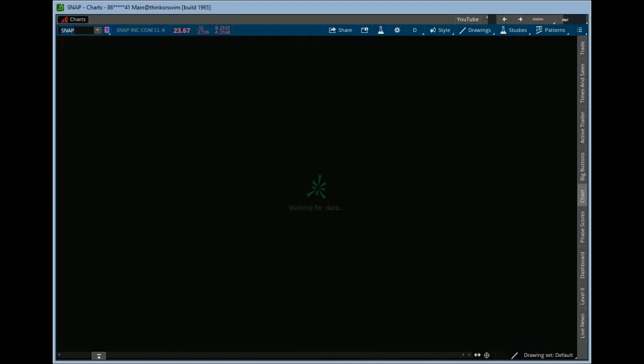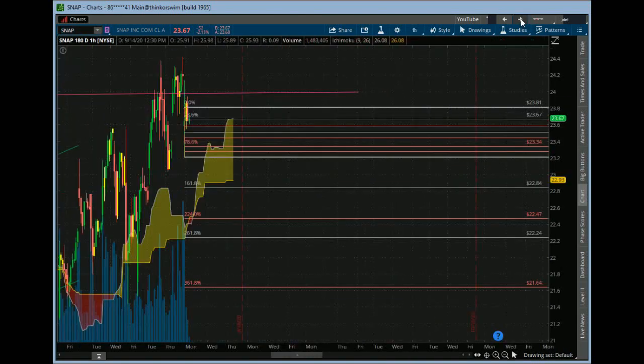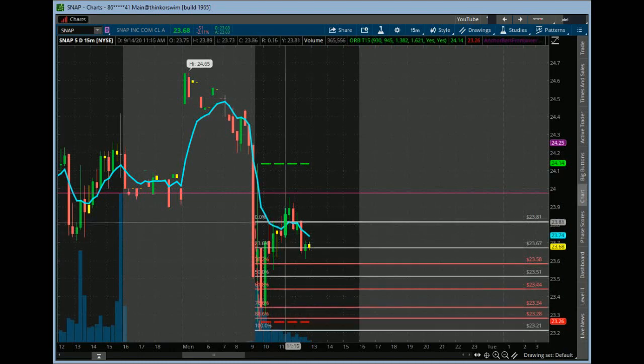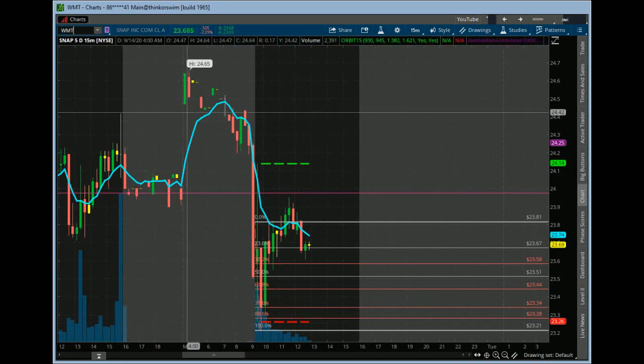Snap is an interesting one. So Snap is down here this morning, but it did give a nice bounce off the daily ADMA. And right here you can see it did give a buyable dip with a retrace to give it a little bit of a push back to the upside, but now it's just kind of chopping around again. Not really a lot, tapering volume on that one, and a little bit challenging there.